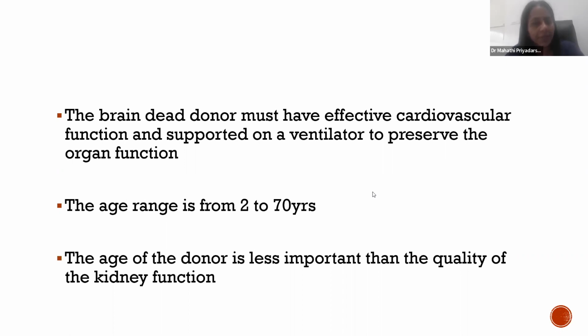Usually the age range is between 2 to 70 years in cadaveric donors. In live donors, not less than 18 and not more than 70. But in cadaveric donors, 2 to 70 years is accepted. The age of the donor is not very important. It is the quality of the kidney function which is more important.